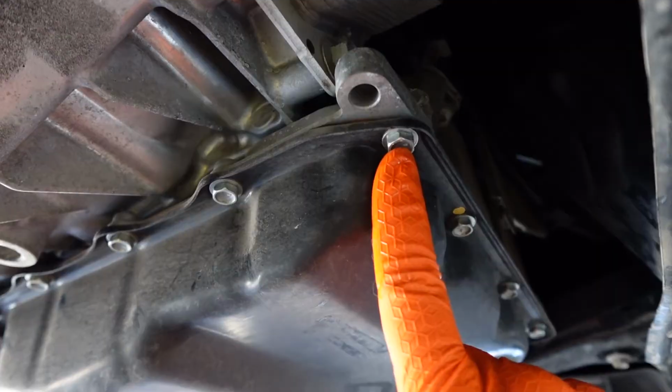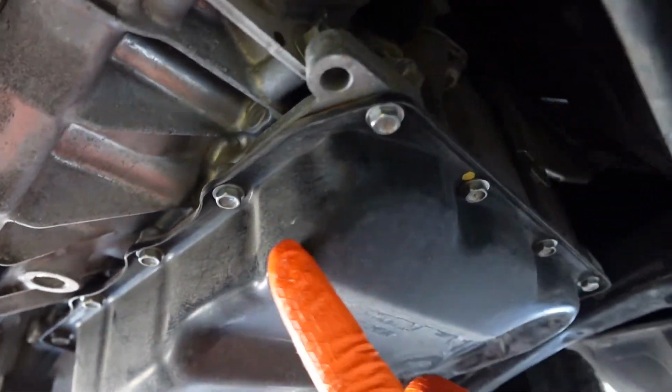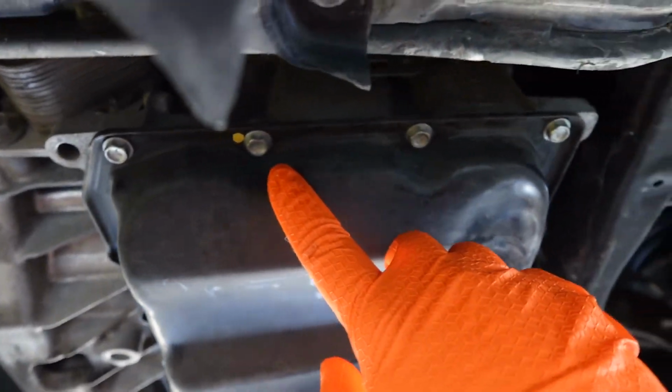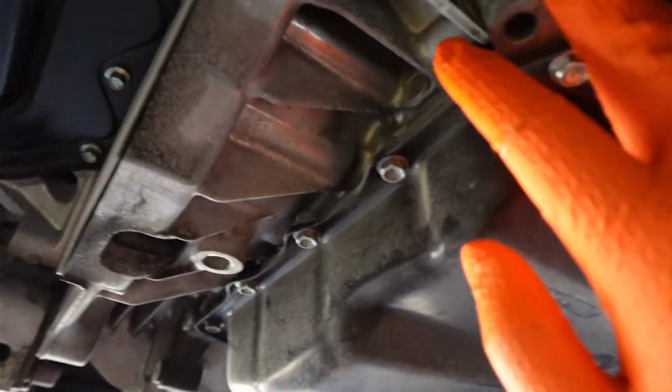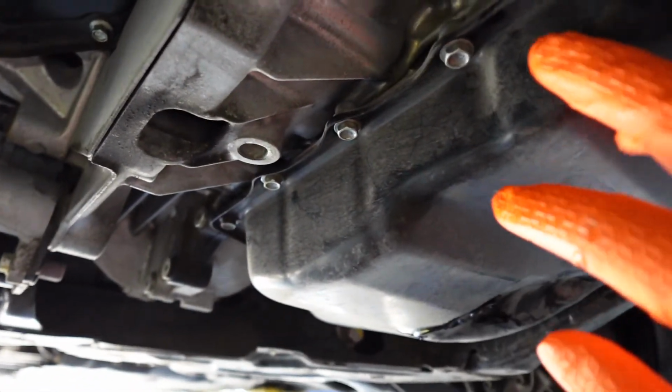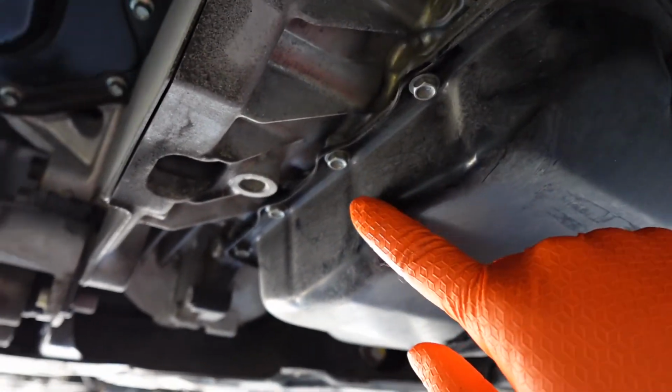To remove the transmission pan, we're going to be removing all these screws right here. These are all 10mm. Just go all the way around the pan and take them off. Don't worry about which order you're taking them off in. And also, once we get everything off, I'm going to be replacing this pan, so I'm not really worried about damaging this one taking it off.